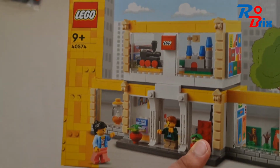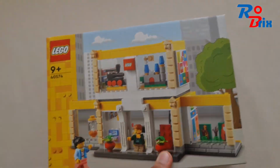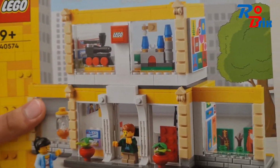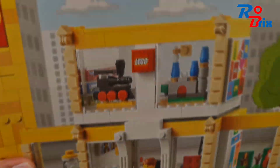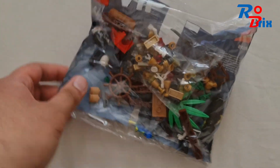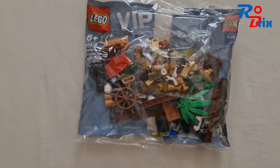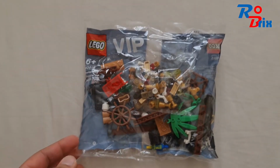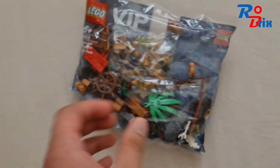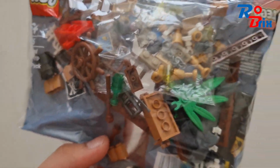I also got the Lego store Lego set, which recently came out. So yeah, this is a very detailed set, although there's a lot of stickers, which I don't really like, but it still is a nice looking set. I also ended up with another one of the three Pirate VIP bag things, which this promotion has been going on for quite a while now, because now I've ended up with four of these. So I mean, it's a nice little poly bag with some really cool parts, but yeah.